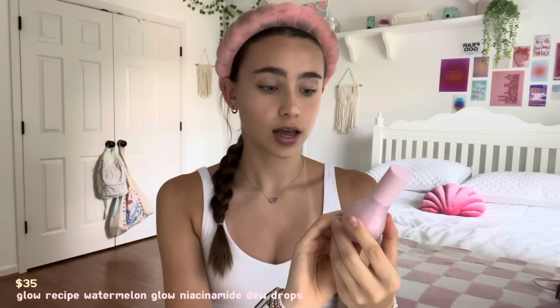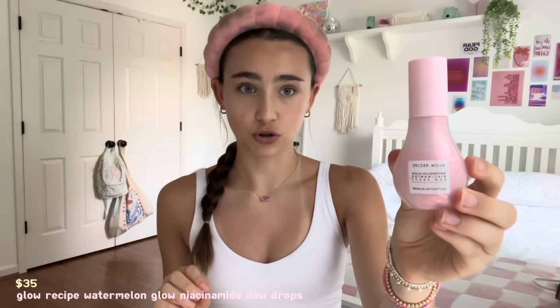Okay, next we're gonna go in with some more skincare. We've got the iconic Glow Recipe Dewdrops. You cannot tell me that these two together don't look like the absolute cutest thing ever. I just dropped that, dang it. But I love the dewy glow it gives me. Like my skin, hello, she's glowy. She is dewy. We're going for the glazed donut look today, if you can't tell.